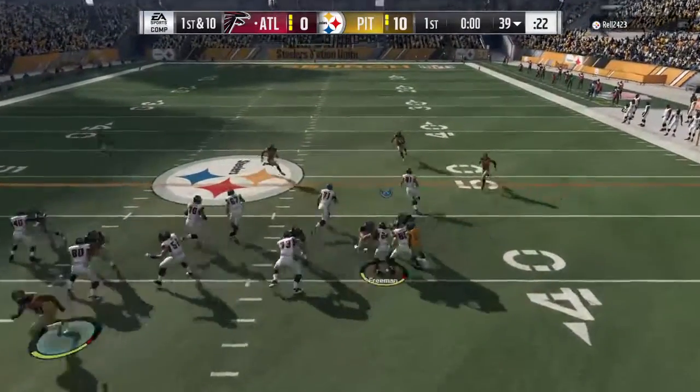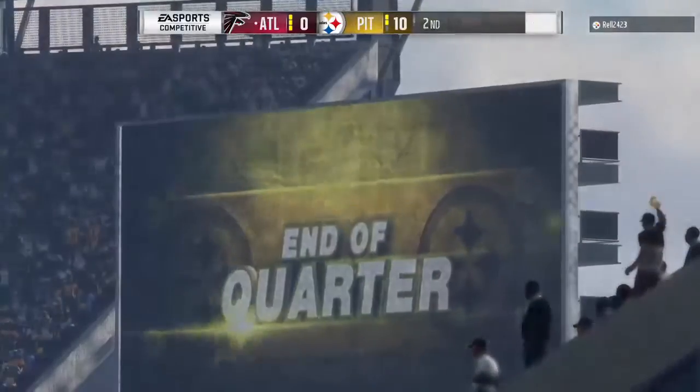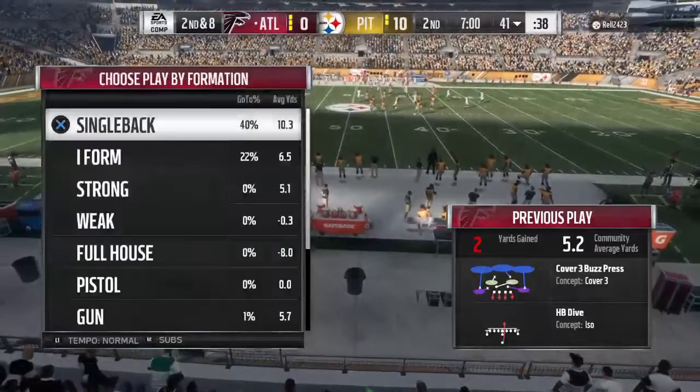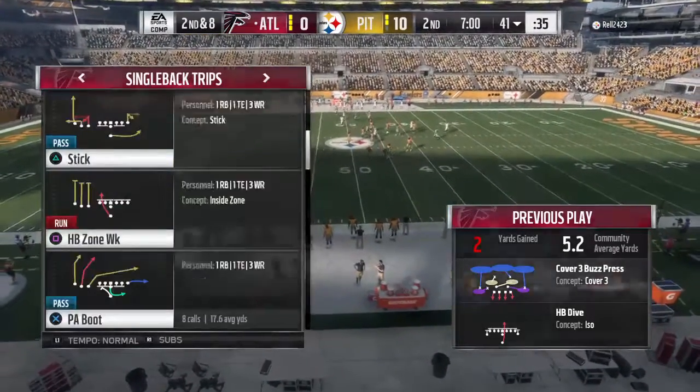Now Ryan going to give it to Freeman. And he'll be taken down as that will take us to the end of the first quarter of play. Alongside Charles Davis, Brandon Gaudin, it's the Falcons in possession to begin quarter number 2. They've got a second down and 8 to start things out.